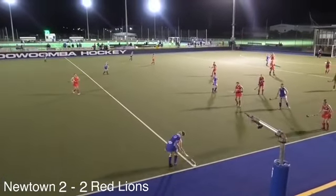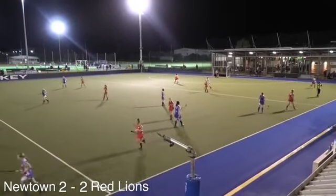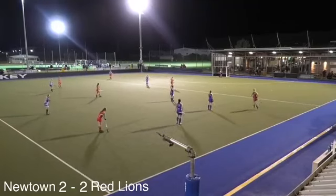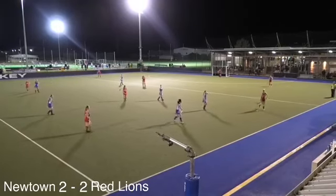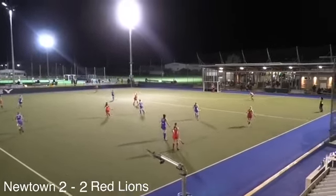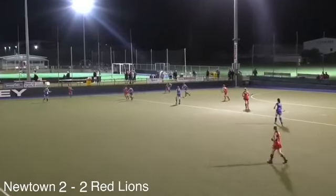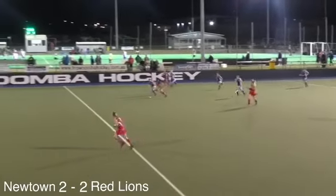Red Lions setting up quite aggressively again. That centre was wide open. Tunnel vision. Just a bit of an air swing there. Luckily Newtown weren't pressuring it too hard, so managed to come away with it. Totally different presses here by Red Lions and Newtown.